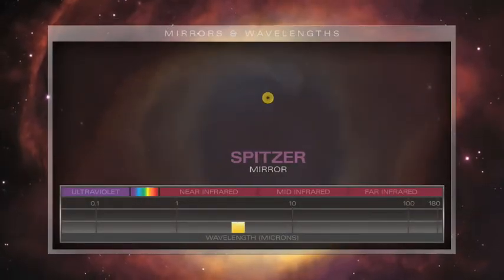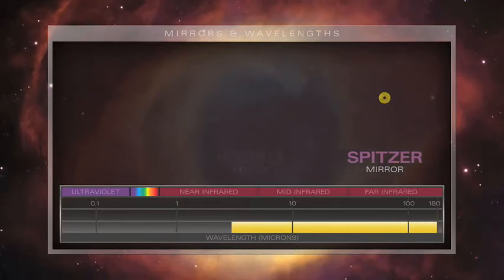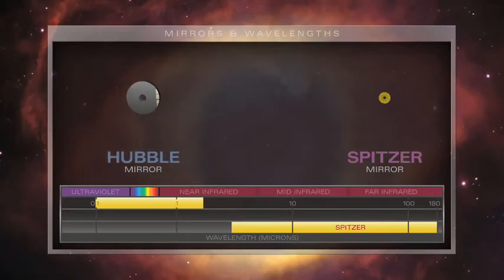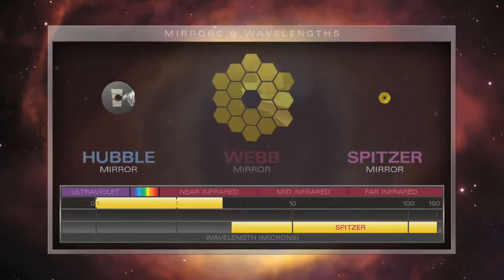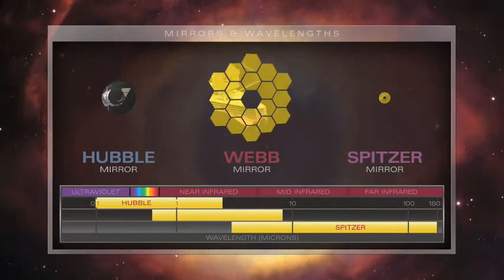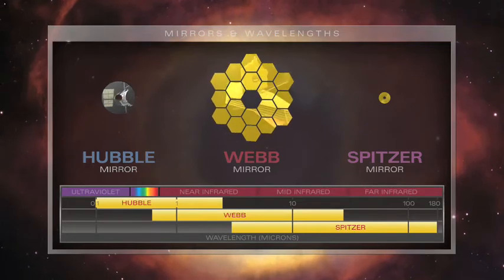But these pioneering space telescopes have limits. Spitzer's modest mirror size means it cannot resolve fine details. Hubble cannot see far into the invisible infrared. With its enormous mirror, Webb will gather 60 times the infrared light that Spitzer can, and will see as sharply as Hubble.